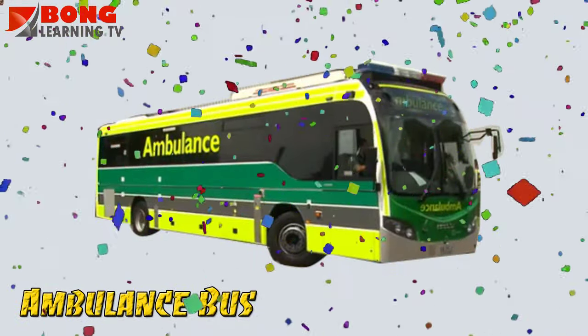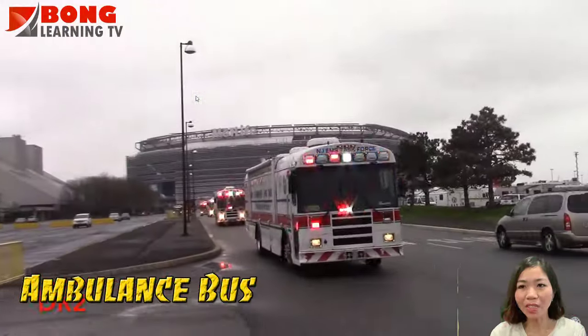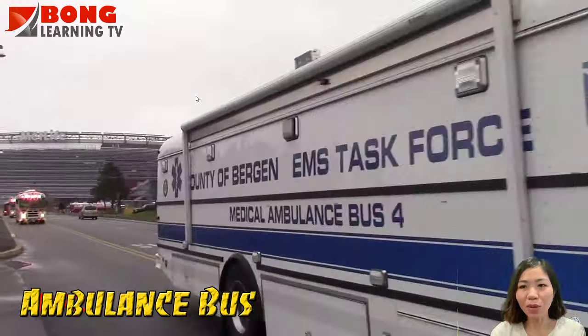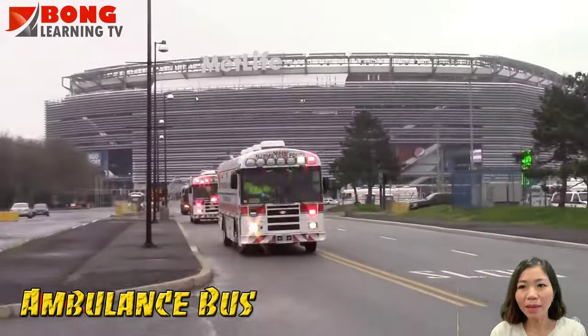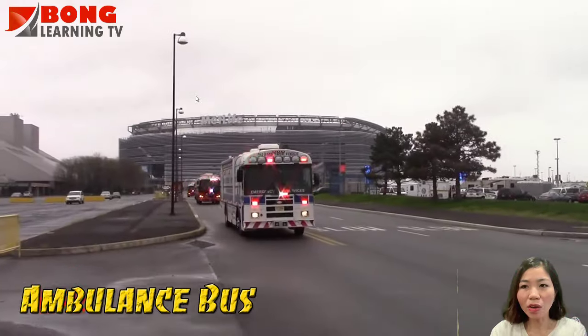Ambulance bus. An ambulance bus is a larger version of a traditional ambulance, equipped to transport multiple patients at once. These vehicles come with advanced medical equipment and trained personnel, making them essential during large-scale emergencies or disasters.